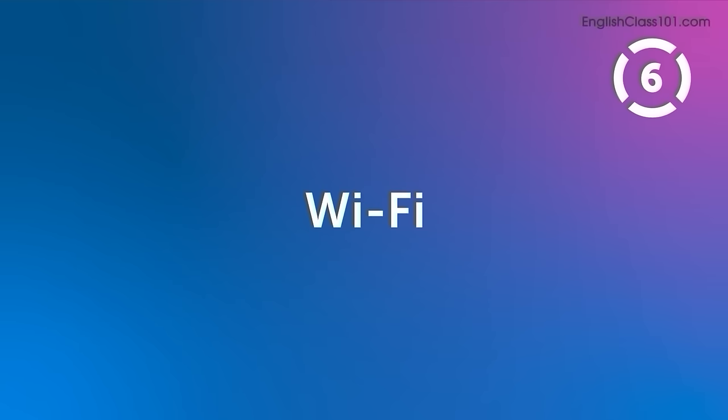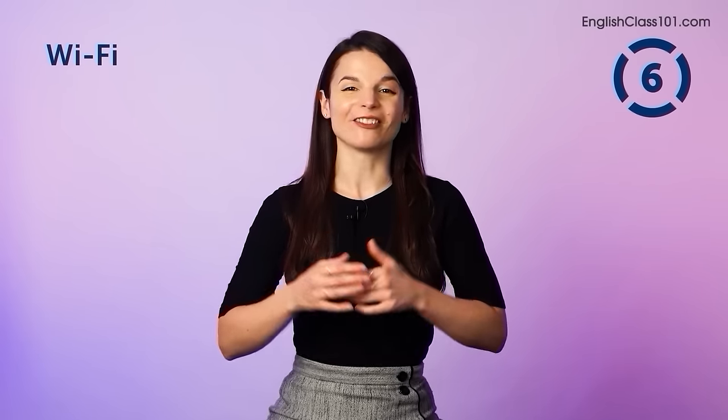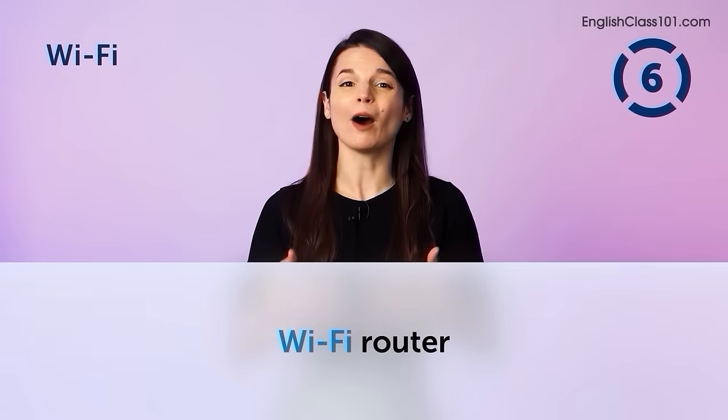Wi-Fi. Wi-Fi is a very common word these days. Wi-Fi means wireless internet connection. Many people have Wi-Fi in their homes, and there are lots of places out in cities and communities where you can access free Wi-Fi as well. Here's an example. Wi-Fi router.